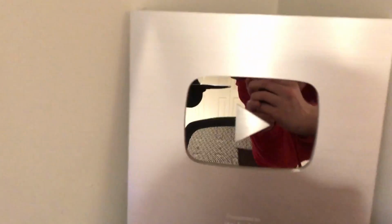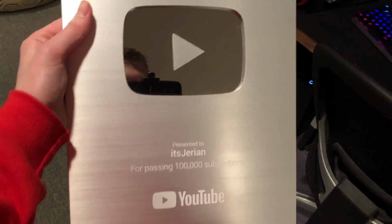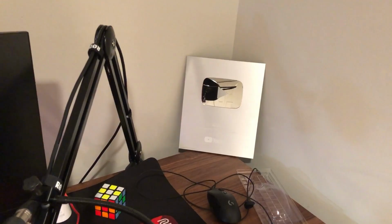In the corner is my 100K plaque. You can see myself in it. Hello. Let me know if you guys think I should hang it up somewhere. I kind of just have it sitting over here because I've been too lazy to put it anywhere else. I think it looks pretty fire though. You know, when you're sitting over here, you just look to your right and see the 100K plaque.